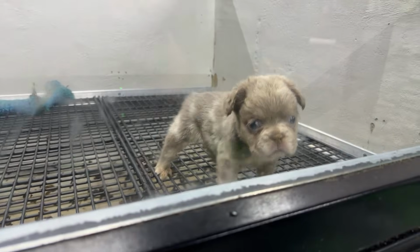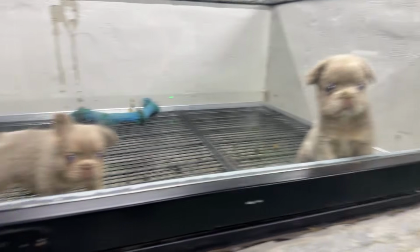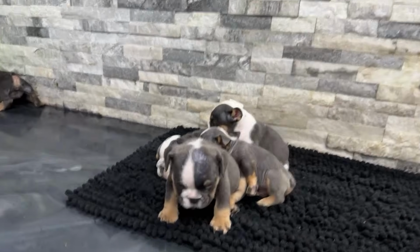I also do have these beautiful fluffy Frenchies available. Make sure you guys go check out my live streams, updates on this litter. We just did the week 5 update on our fluffy Frenchie litter, but today we are focused on the Mini English Bulldog litter.